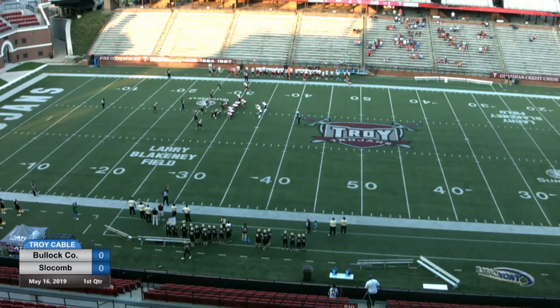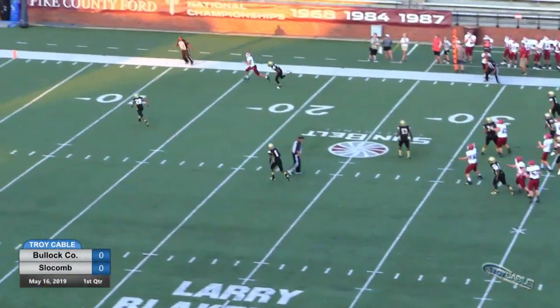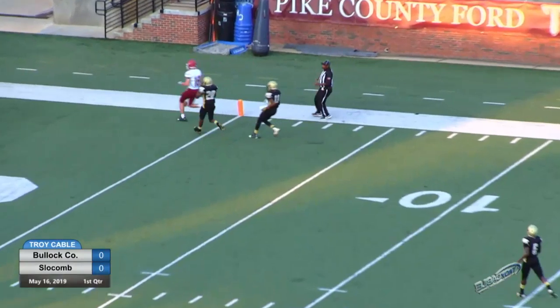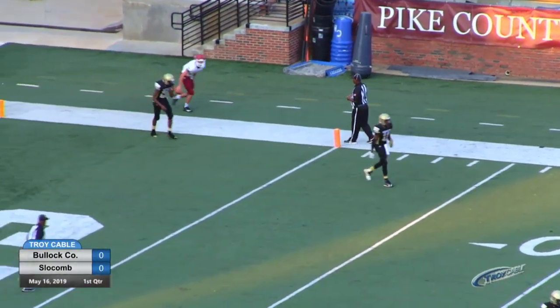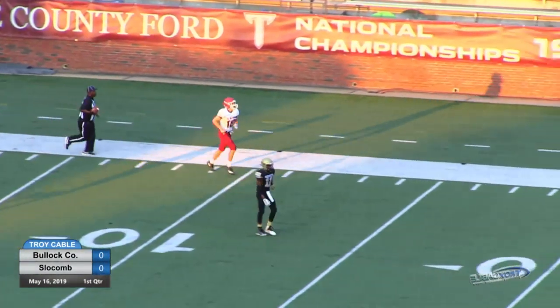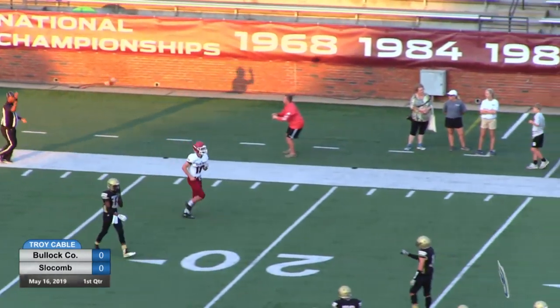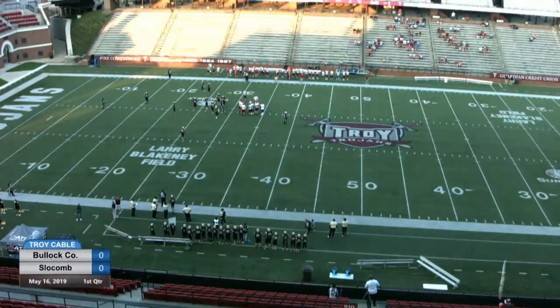Little split back, shotgun formation here. Flanker on the right side. He fakes that little pooch sweep. He's got him open, and just like the first play of the game, just overthrown, and his receivers are open on those plays. He's just a little anxious. He needs to get just a little bit more air up under the balls instead of trying to shoot them in there tight. Oh, goodness. He'll learn. Yeah. He'll learn.